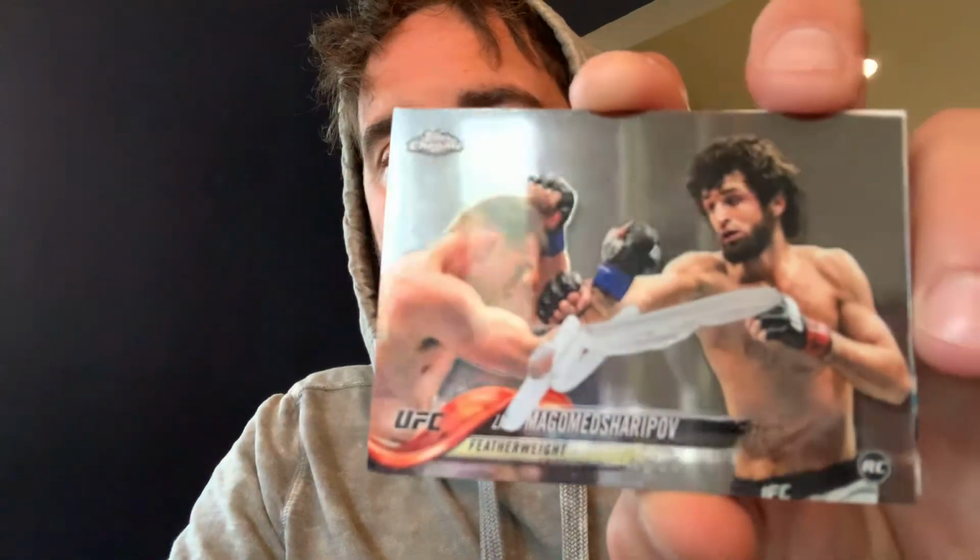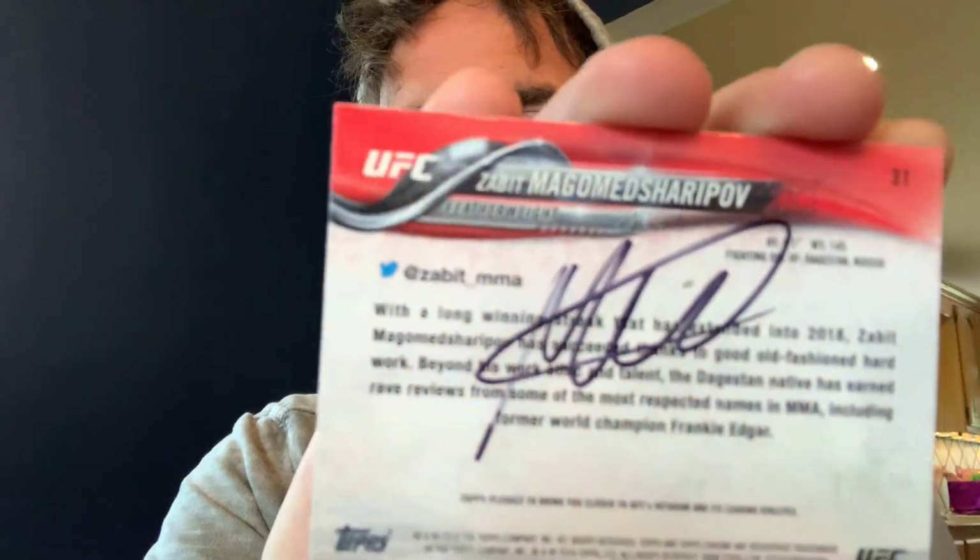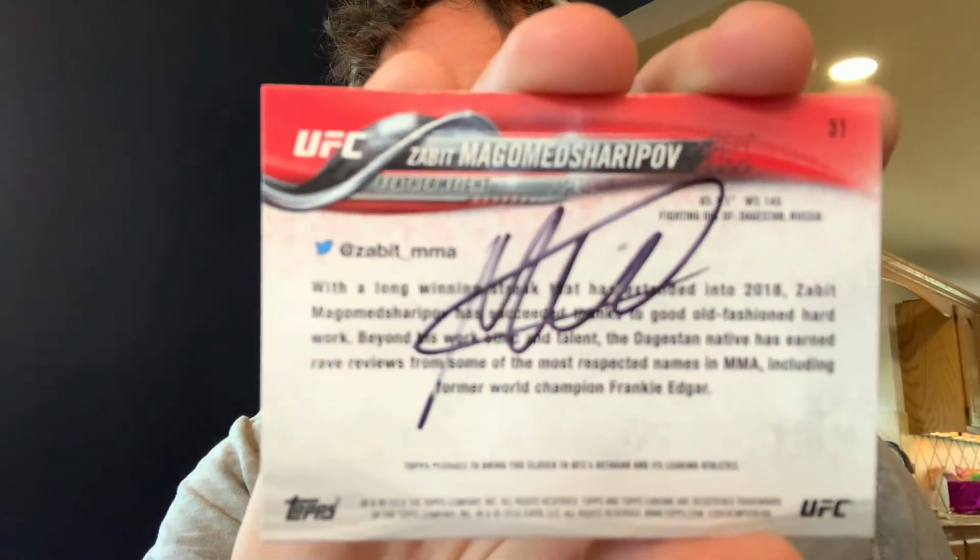This ends up being a little bit more of a scribbled short sig. But these were resent because I had gotten him a couple years ago, and he had signed the back, one of his first TTM successes. So I would have liked to have that auto on the front, but whatever.